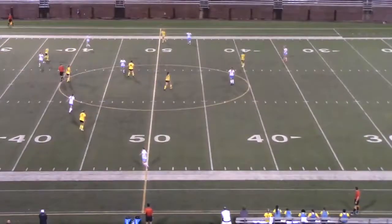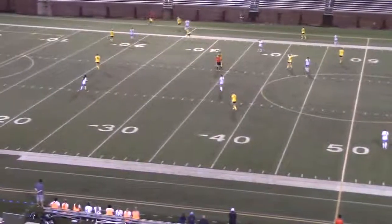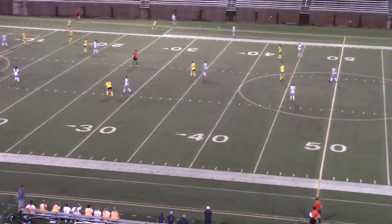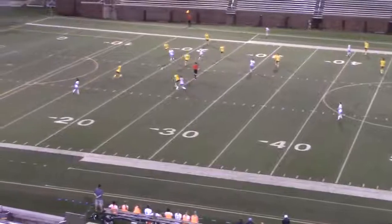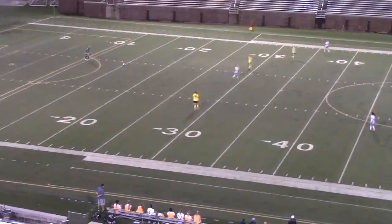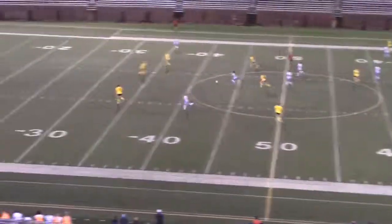Some good passing here from Chattanooga, as they keep it away from Peachtree City. And that would be kicked out of bounds by Kelly McKay. So Chattanooga's going to get another throw in here. Looks like Carly Banks was flagged offside again. Yeah, over and back run there. She just got right past the defense. When the ball was kicked, she was past the defense and then ran back onside to gather the ball, and that's still offside according to the rules.